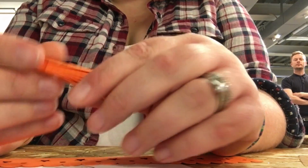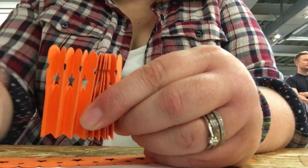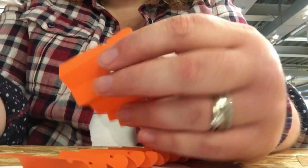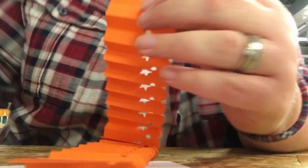So basically you just need to take 2 strips of paper, it doesn't matter what size, and then fold it in kind of a concertina shape, and then you stick the 2 pieces together, which then forms a ring.